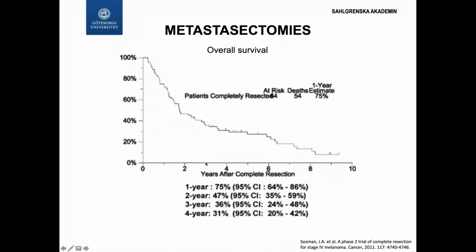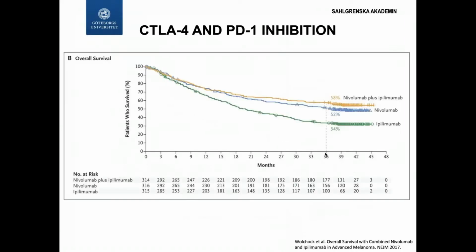And if you look at the overall survival, again here at 3 years, we have approximately 40% or maybe 35% alive. And there are no or almost no long-term survivors. And this is kind of the best data we have for surgical removal of metastasis in stage 4 melanoma. But we have to put this into the context of the new immunotherapy.